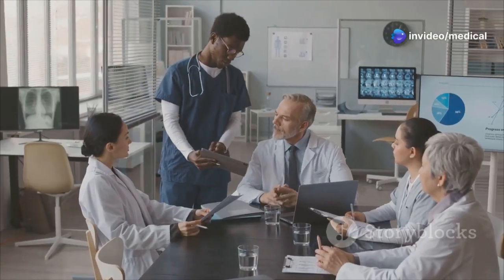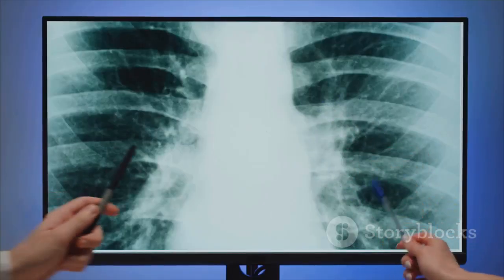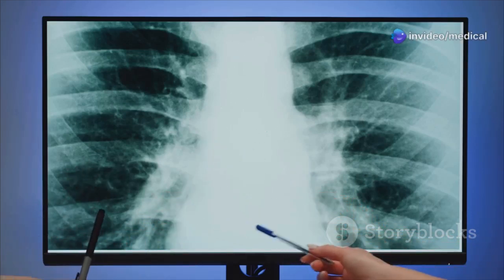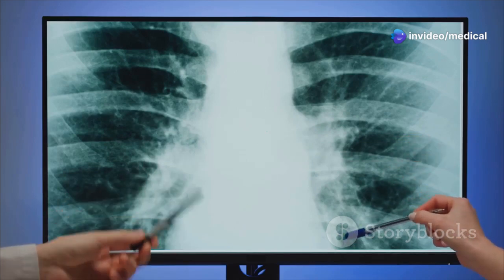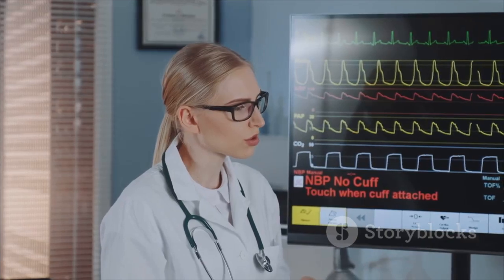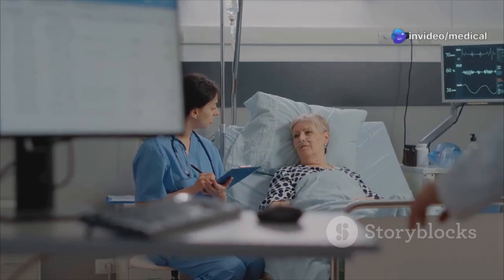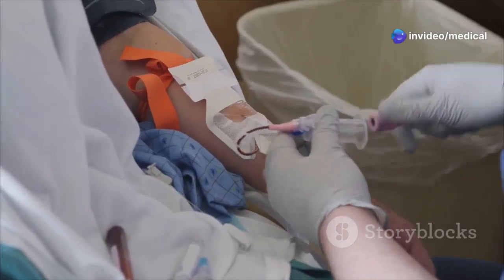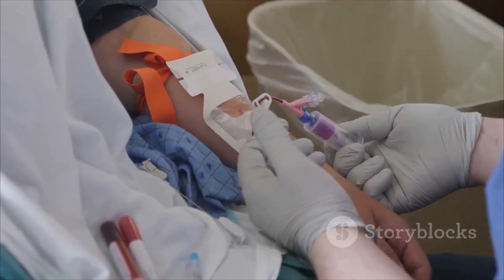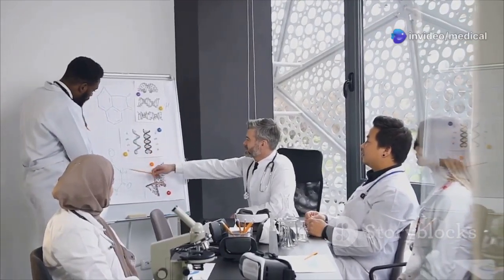Other, less common complications can also arise from a severe enteric fever infection. The bacteria can sometimes spread to other parts of the body, leading to problems like pneumonia, which is an infection of the lungs, or meningitis, which is inflammation of the membranes surrounding the brain and spinal cord. In rare cases, the heart muscles can become inflamed, a condition known as myocarditis. Each of these complications requires specific treatment. For example, pneumonia would be treated with targeted antibiotics, while meningitis would necessitate high-dose intravenous antibiotics and careful monitoring of brain function. These issues highlight how a localized infection can become a systemic problem.